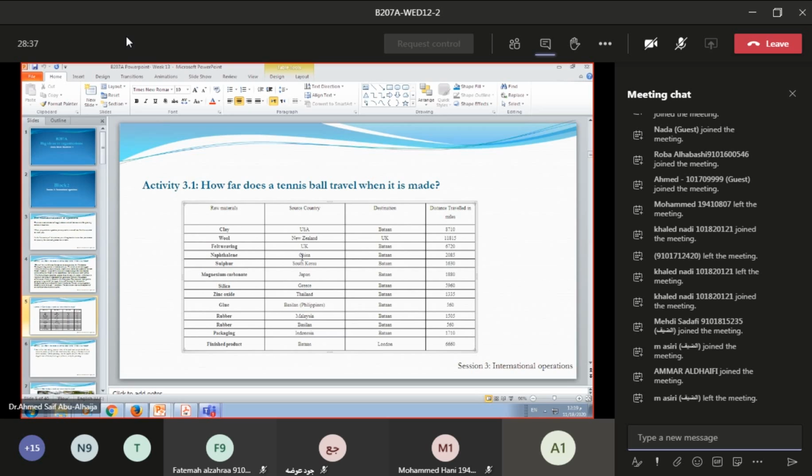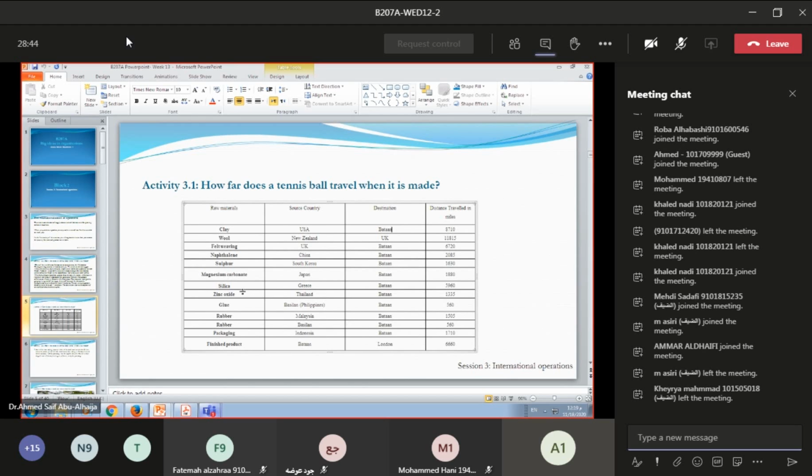The naphthalene from China, the sulfur from South Korea, the magnesium from Japan, the silica from Greece, zinc oxide from Thailand, glue from Philippines also, rubber from Malaysia, other rubber also from Philippines. Packaging in Indonesia. The finished product will be where, because we send all the ingredients, we send almost where? To Philippines. So they will produce it in Philippines, right?